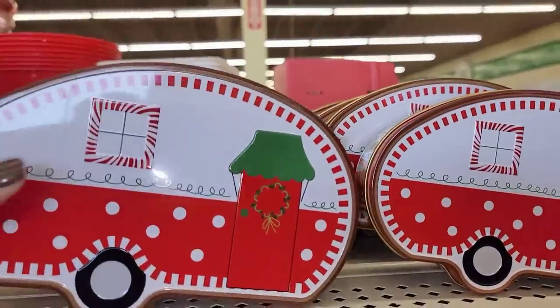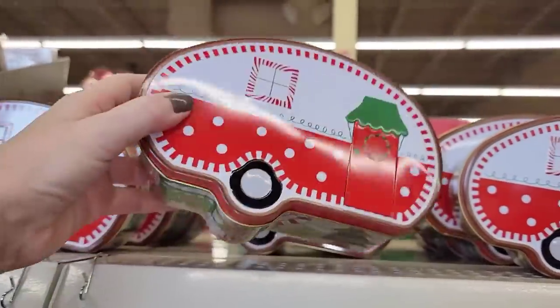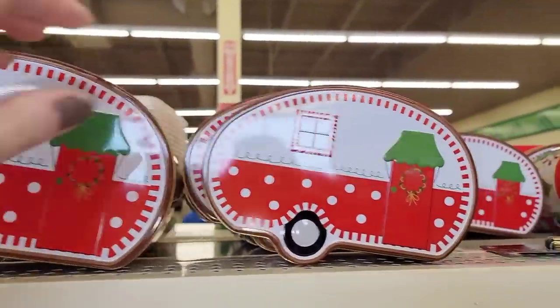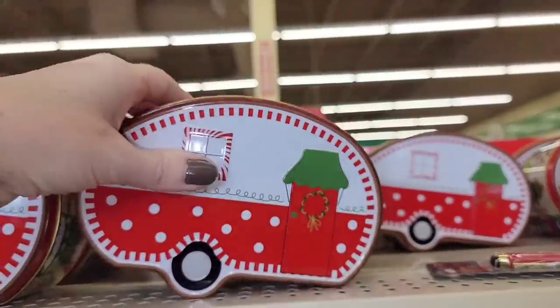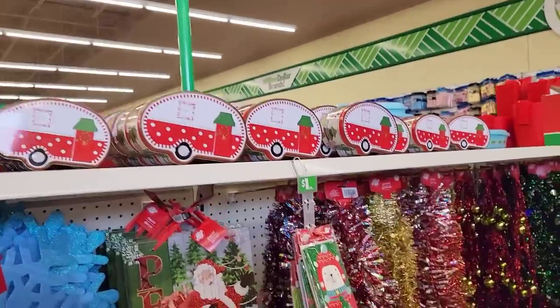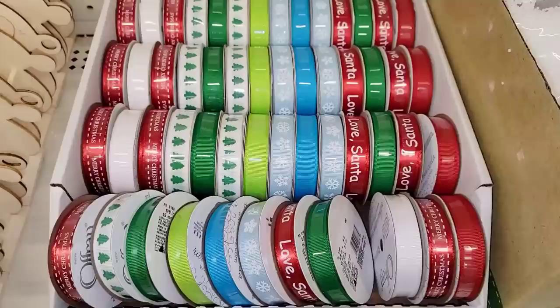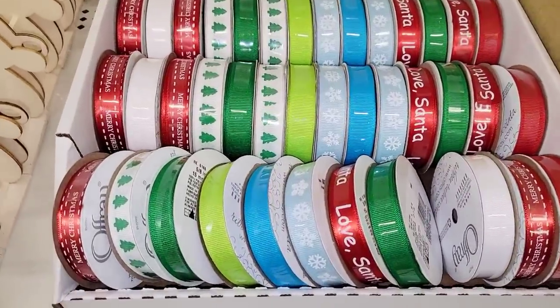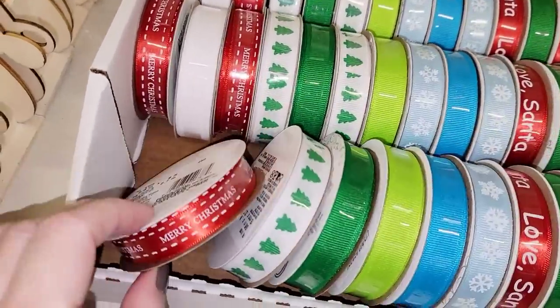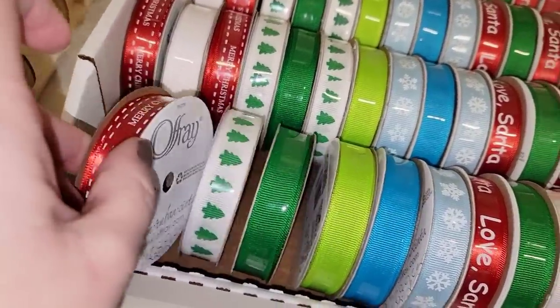Look at these tins in the shape of a camper. They had it in 2 sizes, so that was the bigger one. And then there is the small one. Love it. And they had a lot of them. Some of their tinsel, some more of their Christmas ribbon, a few new ones down here.